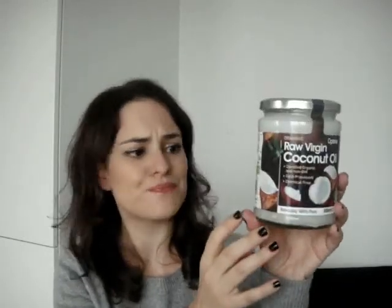Coconut's a very good ingredient to look out for in products, or you could just go for a big bottle like this. This jar was about £6, and it's half a litre, so this is probably the best value way of buying it. I would recommend the raw virgin coconut oil. As I said, I haven't tried this one yet, but I've heard a lot of great things, and there's so many videos on YouTube about beauty uses for coconut oil, so definitely check those out. Also good, and that's a great ingredient to look out for whatever your skin type is.